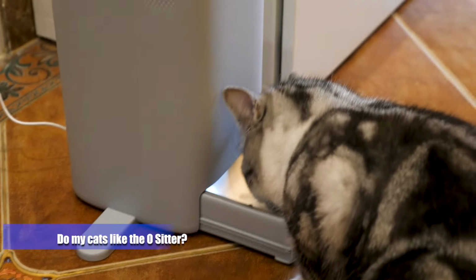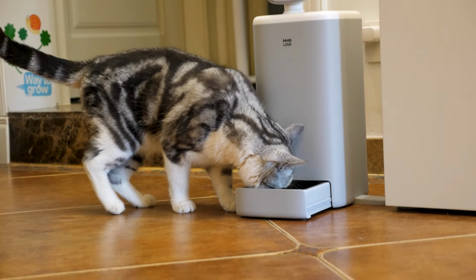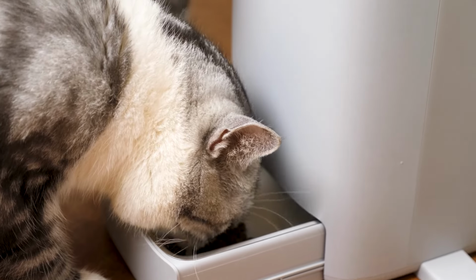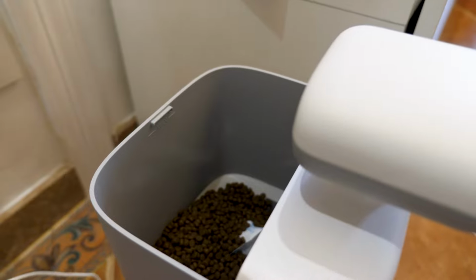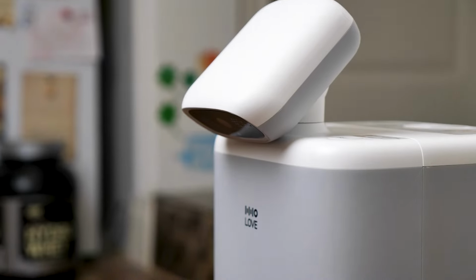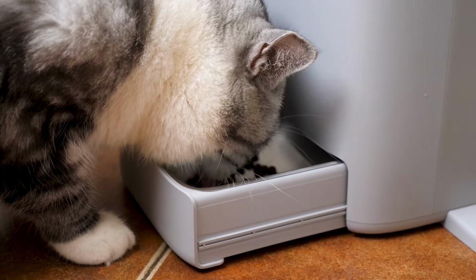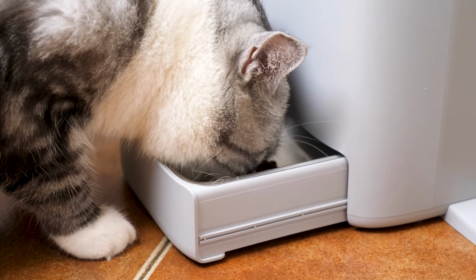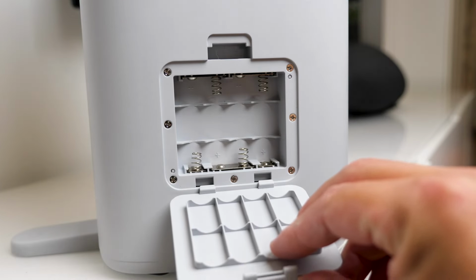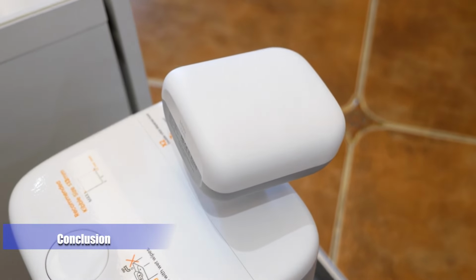Now to address the most important question, do my cats love using it? Absolutely! The feeding experience is fantastic. Unlike other cat feeders that have specific requirements for food sizes or shapes, the HHOLOVE is designed to work with all types of freeze-dried cat food up to 30 millimeters, allowing you to mix and match and provide the best nutrition for your pet. No jamming, no shortage, and most importantly, no interruptions. As I mentioned before, the backup battery ensures that the machine will continue to dispense food even during a power failure.